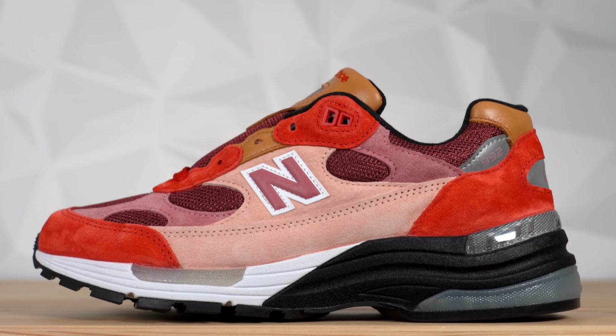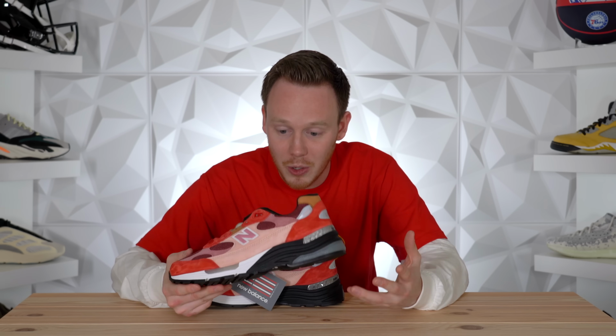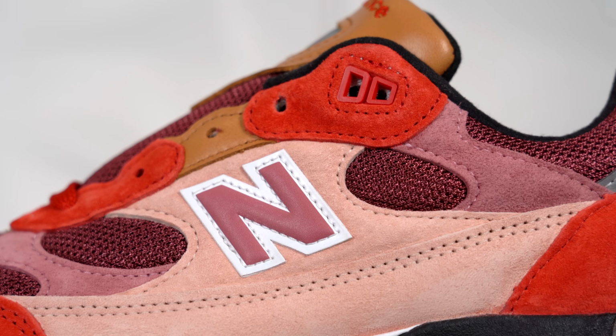This is sick. Well, this is my All-Star Weekend kick now. I mean, it was going to be originally, but now it definitely is. This is so sick. I didn't realize this was that exclusive. I really love the way that it looks, but damn. So of course it's cool that New Balance sent over some exclusive sneakers, but when you really look at them, you really start to appreciate the material quality and the construction.